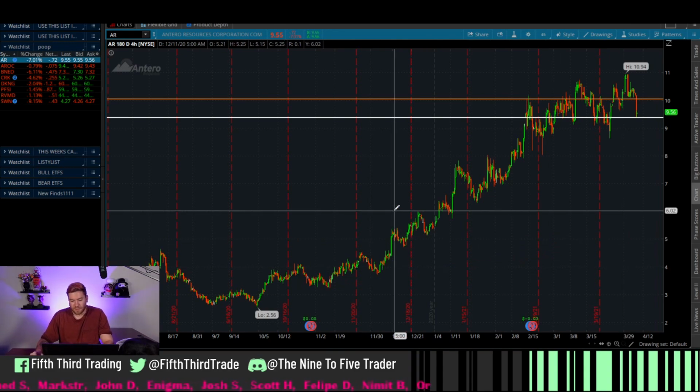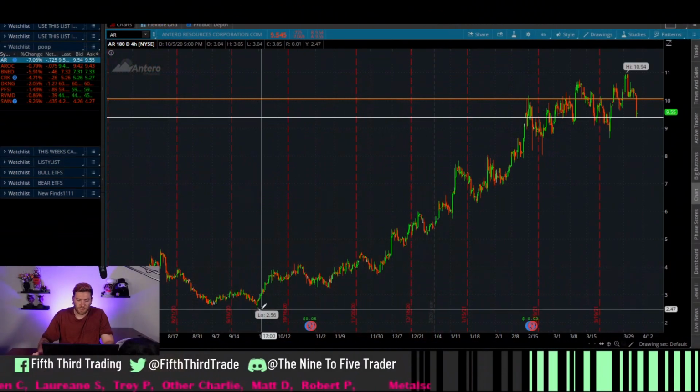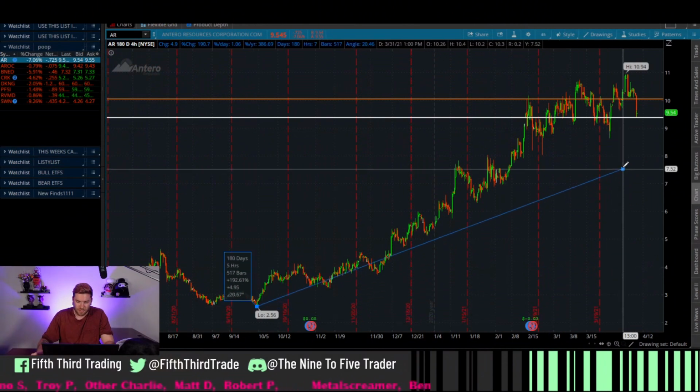So I'm going to draw mainly a regression to the mean kind of line. And what I mean is I'm going to put a line here towards the middle where I think half the move is above, half the move is below, or just one that has a majority of hits on it. It's not going to be perfect, and that's okay. So I'm going to come down here, use this one, and come all the way over.